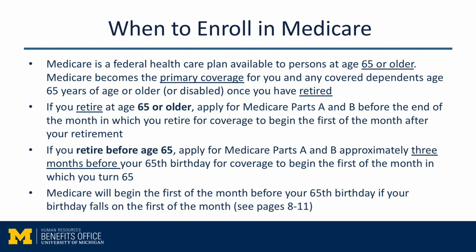Once you are 65 and retired, Medicare will become your primary insurance. You will enroll in traditional Medicare Parts A and B only. We don't recommend enrolling in Medicare Part D prescription drug coverage. Your U of M prescription drug plan provides the same level of coverage automatically with any U of M health plan. The U of M plan will provide secondary or supplementary coverage to Medicare.